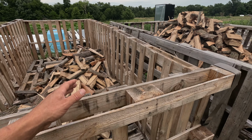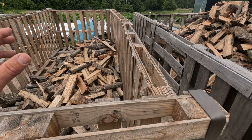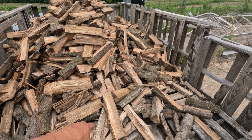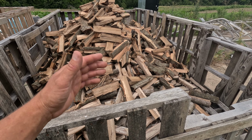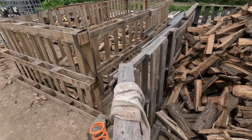So we got a couple truckloads here that is basically almost seasoned and ready to rock and roll. That's hickory, it seasons real fast. Here's oak, it takes a lot longer to season. It's been sitting here for 3 or 4 months on the bottom, and then we've been piling new stuff on top. But we almost got this bin probably 3/4 of the way full. So there's a lot of pickup loads of wood in this bin here.